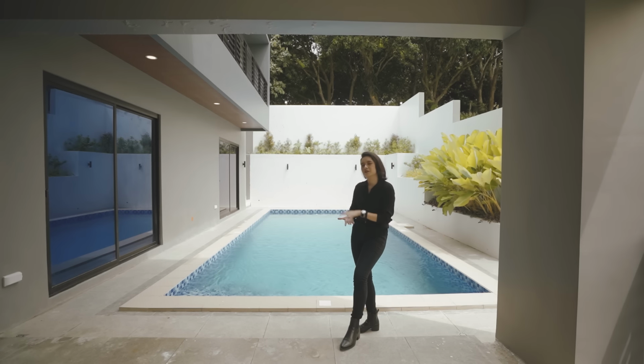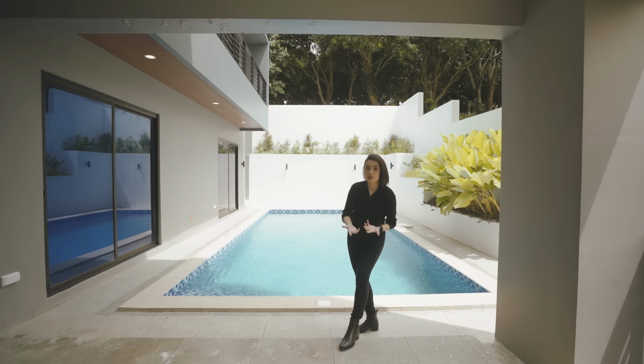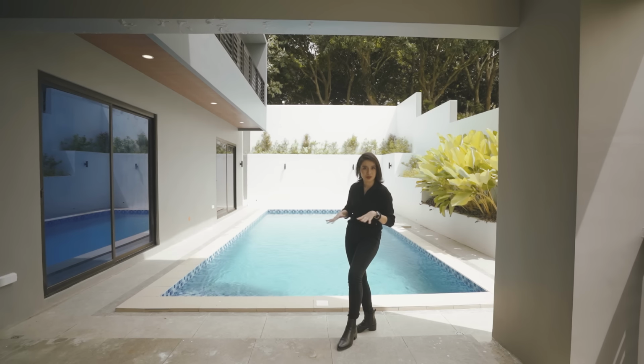This house is only about 85% done, more or less, so I wouldn't be able to show you the entire structure, but you will see most of it. And if you're interested in a house like this in Ayala West Grove, yes, Silang Cavite, make sure you watch the full house tour.